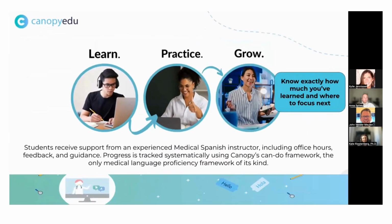So we've done some learning, we've done some practicing, and the last crucial piece here is grow. This is what I think makes Canopy really special. As we've mentioned, students receive support from an experienced medical Spanish instructor, including office hours, feedback, and guidance. And students are going to know exactly how much they've learned and where to focus next, because their progress is tracked systematically using Canopy's Can-Do framework.